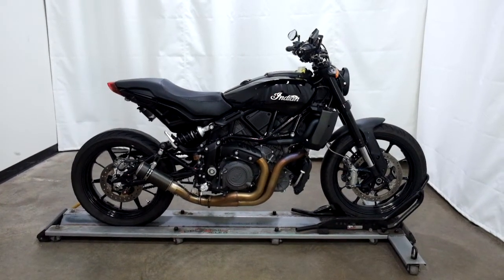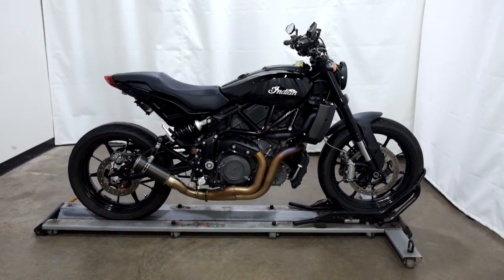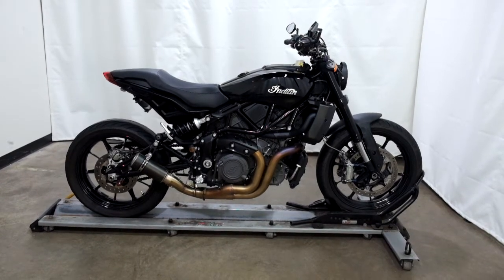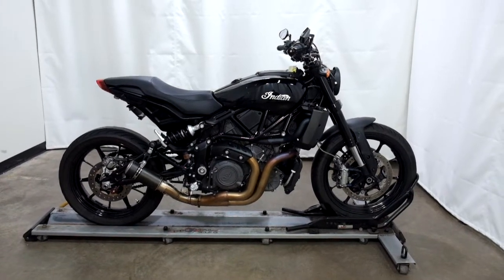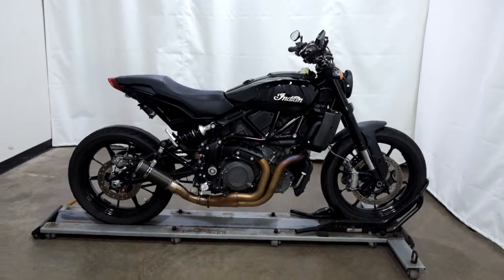SimplyRideUSA.com. Today we have a pre-owned 2019 Indian FTR1200. This motorcycle has just under 900 miles on it and has been through our 25-point inspection. So let's take our walk around it, we'll show it to you, and we'll fire it up for you.